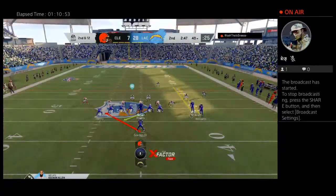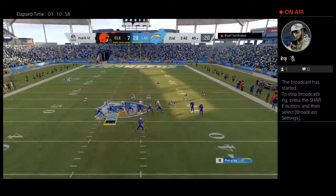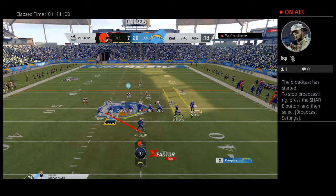Set, 180. 51. Watch twist, watch twist. Get him, you got it.